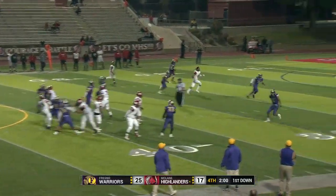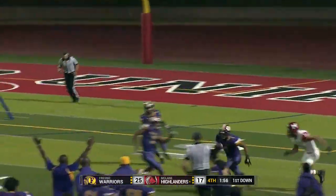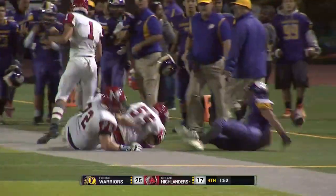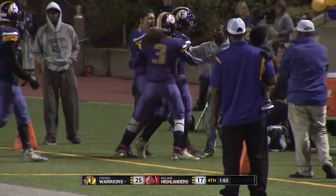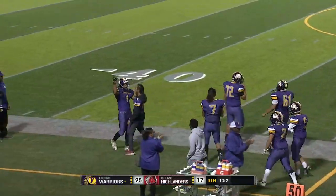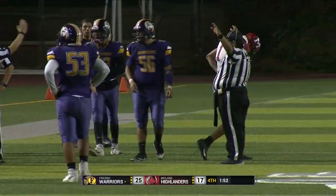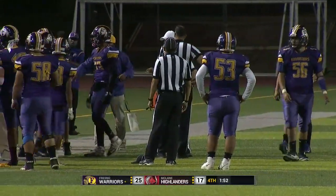Zamora. He's going deep and is intercepted. That ball is intercepted by the Warriors. He's got a line in front of him. Brown blasted and knocked out of bounds at the 42-yard line by number 1. And that's going to be a personal foul on the Highlanders for knocking him out of bounds there. I think that may have been a little bit of a result from yelling on the sidelines, but it didn't look too bad from this angle.